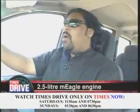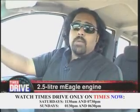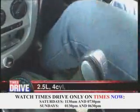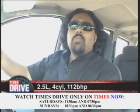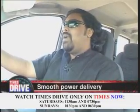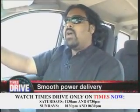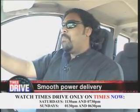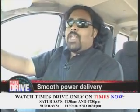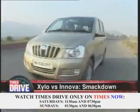Now the Xylo is powered by Mahindra's 2.5-litre turbocharged M-Eagle common-rail diesel engine. That gives you 112 bhp and a whopping 235 Newton-meters of torque. And you could pull mountains with that. And the best part is, all of this power comes in kind of smoothly. I mean, there's a bit of turbo lag right at the start, but after that, you aren't jerked around by random surges in power. And that means Bunty and Bubbly sitting in the back seat won't spill their juice every time you accelerate.